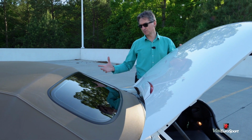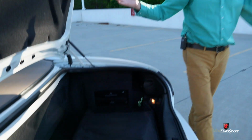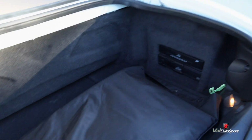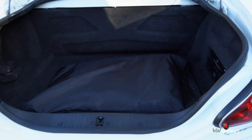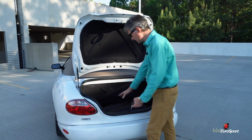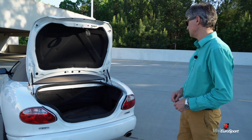So I can do a demonstration. I can open the top and you'll see. So probably the largest trunk space you can have in any of the convertibles, especially the hardtop ones like the Mercedes SL or Lexus SC430 or the Infinitis, you name it. Once you start folding the top, you only get about this much space here, so it really limits your possibilities.